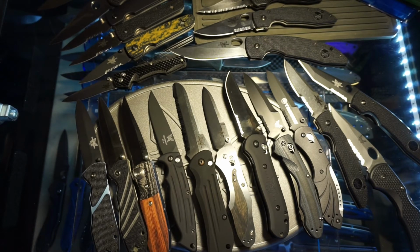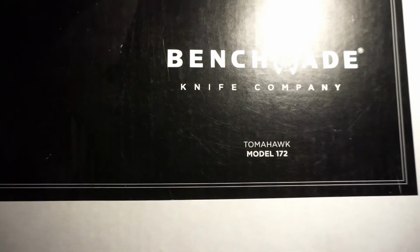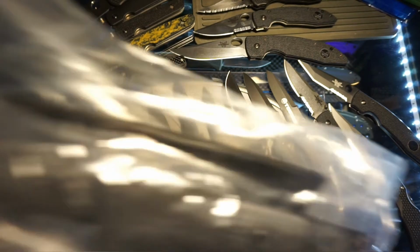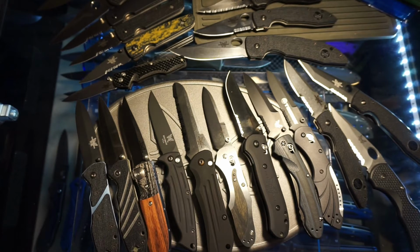And then the final item to show you guys, it's in this big box. Can't set it on the table, but it's a Tomahawk from BenchMADE. Yeah, it comes in some nice packaging. It's in this bag.